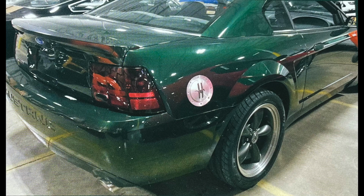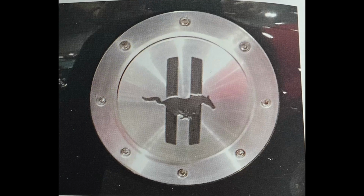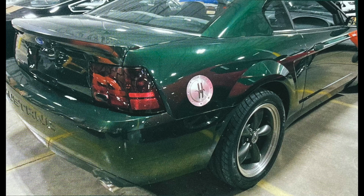And while we're looking at the quarter panel, you can see that Bullitt fuel door. That is a brushed aluminum fuel door with the running pony and tri-bar on it. In the end, Ford decided to go with just a brushed aluminum door, and I think it looks great. I love the Bullitt fuel door. It even has a chrome pony on the inside if you open it.